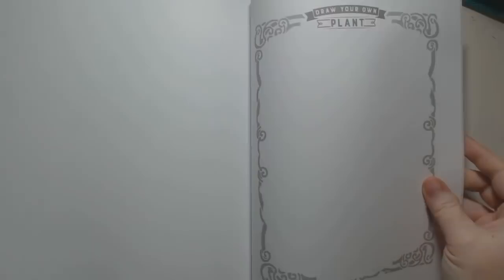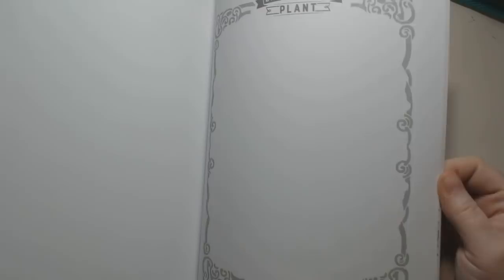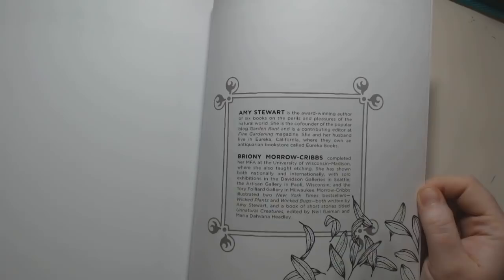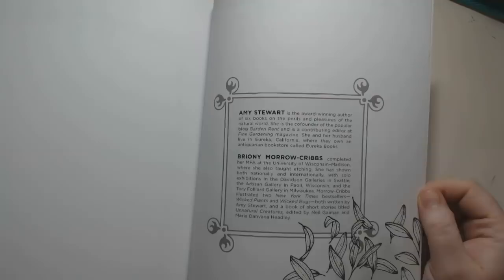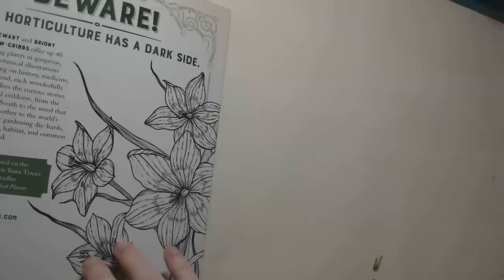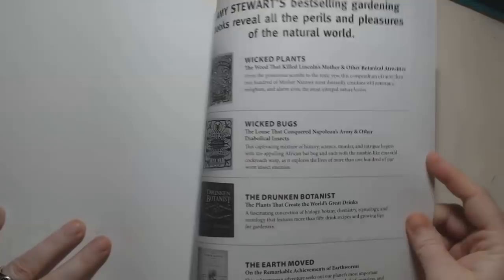Draw your own plant. Oh, you got a couple pages like that. And then you got a little blurb about Amy Stewart. She is the award-winning author of 6 books on the perils and pleasures of the natural world. Briony Morrow-Cribbs completed her MFA at the University of Wisconsin-Madison, where she also taught etching. So it looks like Amy Stewart probably provided the info and Morrow-Cribbs was the one that actually did the illustration.